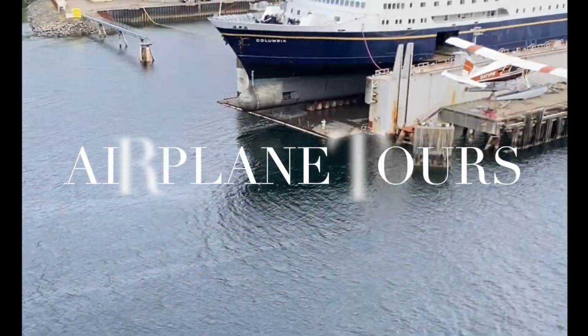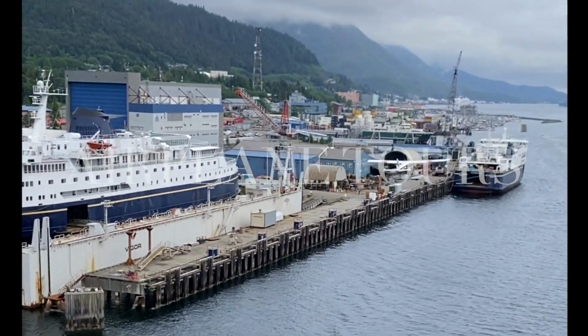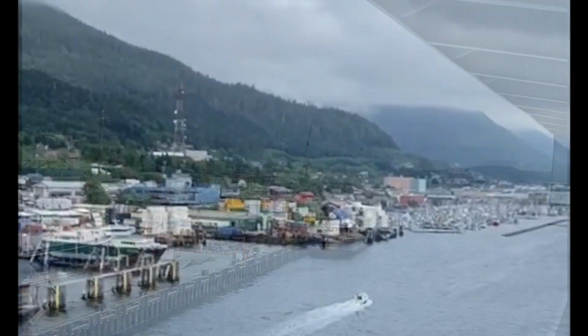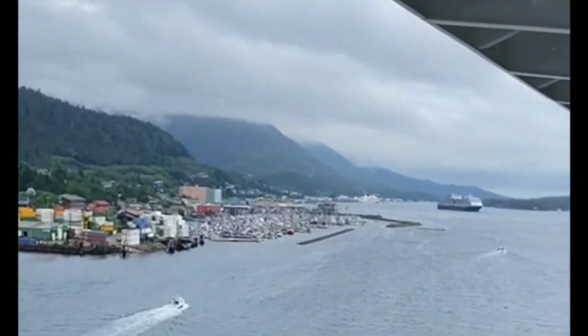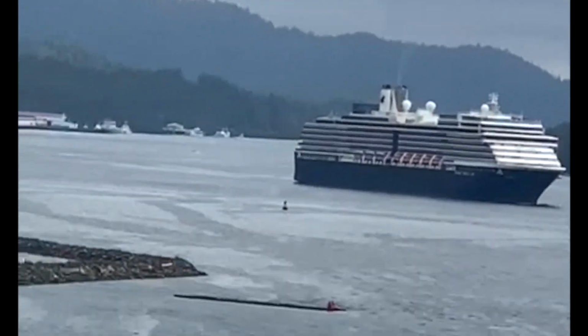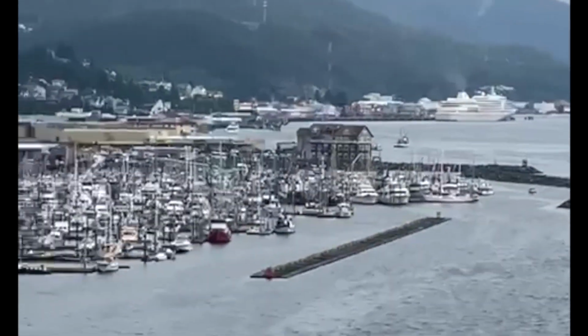Juneau has a lot of different types of airplane tours as well as helicopter rides. Years ago, I used to fly helicopters there in Juneau, taking people up on the glaciers so the cruise passengers could experience walking on top of the glaciers and admiring the glaciers from the sky.